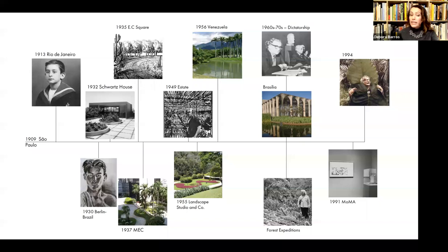So after finishing his studies in arts, he comes back to Brazil. And he starts to collect plants. And then he lived nearby Lucio Costa, and Lucio, knowing about his work, invites him to do the gardens for the Schwartz House in 1932.